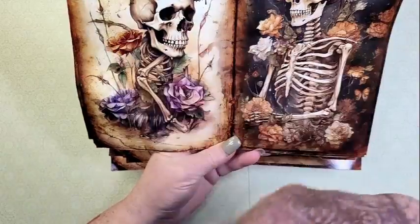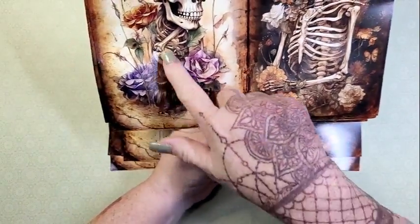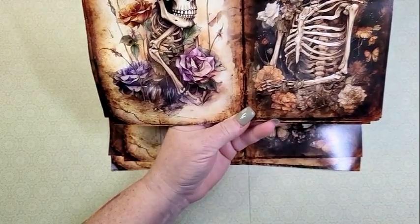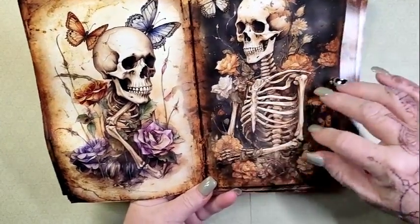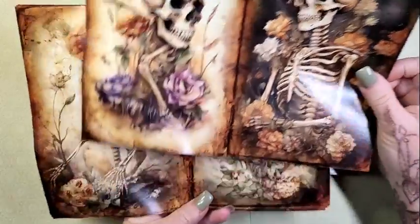Now this one, are they doing like with their hand up under their chin? Like, I don't understand what's happening there. That's too many folds. Too many arm bends. I don't know. This one I really like a lot. Really love those subdued colors and that dark background.